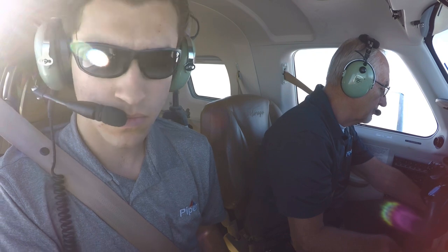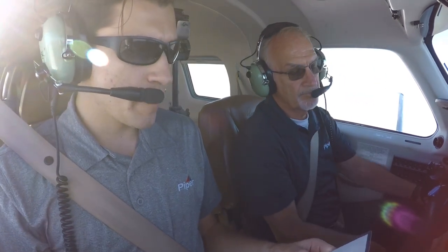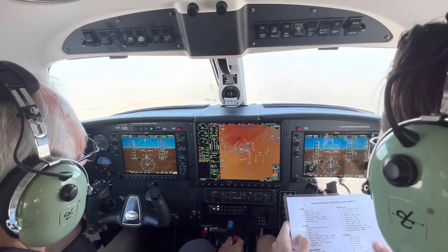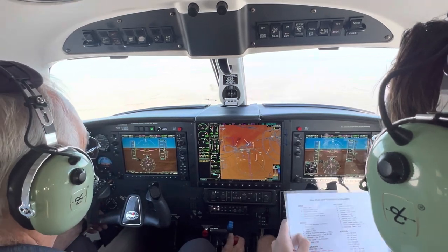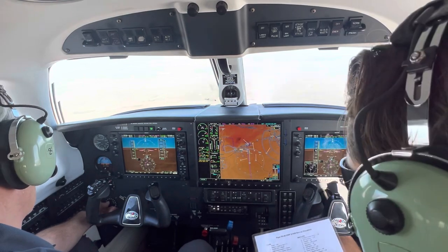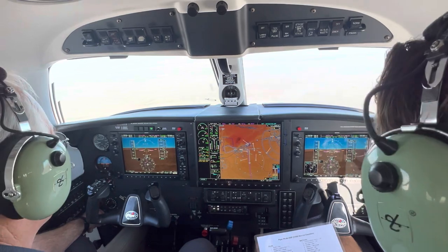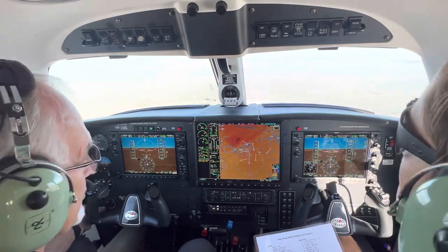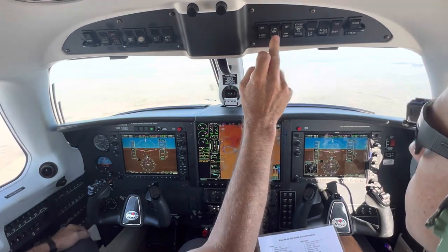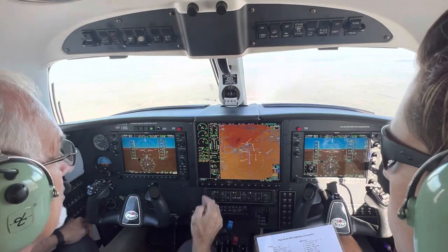Descent checklist, please. Seatbelt sign is on. The active runway. Power is set, mixture is good. ATIS, we've got it. Pressurization is set to 7,300. Altimeters are set 3042. Pulse lights coming on. And avionics are set.